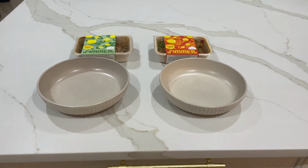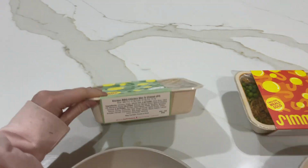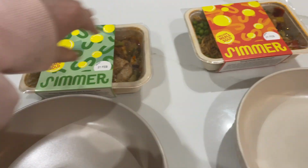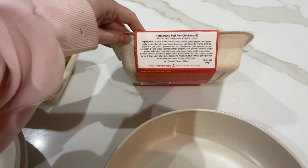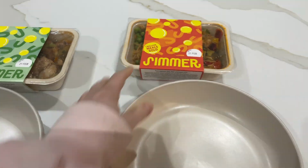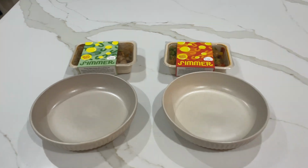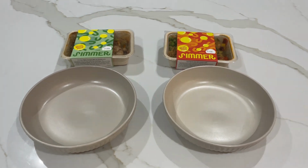Okay, so it's night 3 of eating simmer, and Alex is going for Korean barbecue chicken mac and cheese, and I'm going for the Portuguese peri-peri chicken. And yeah, we'll see what these are like. Like I said, we're rating them every night, so yeah, let's get them in the microwave.